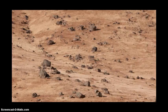There are many square miles of these rocks, and there's nowhere for them to have fallen from in many instances. In some, you could make an argument that it might have fallen from a higher point, but in the majority of the places, there's nothing to explain their existence, and they look burnt. And they cover many, many square miles. So that's the first sort of red flag. Something unusual is going on here.